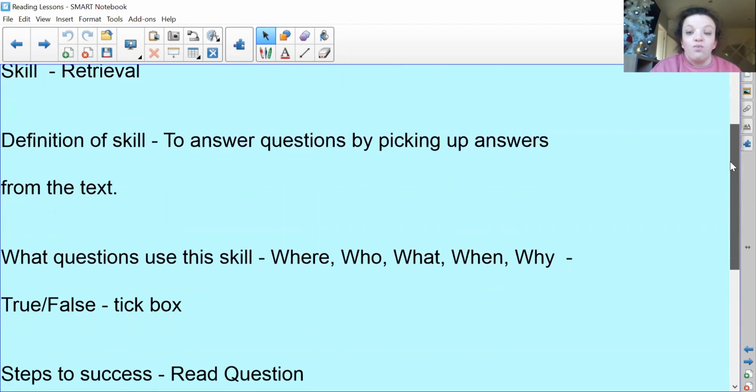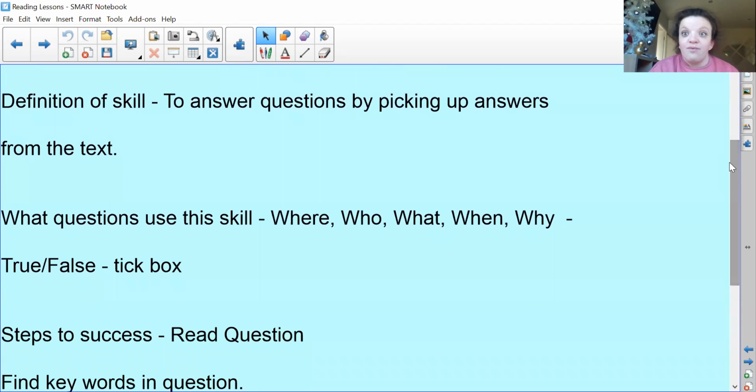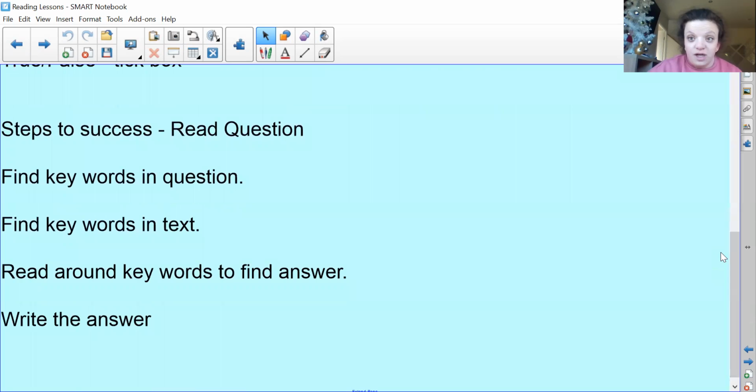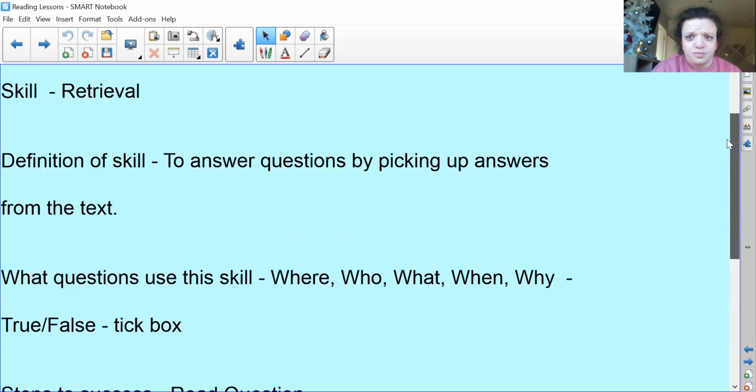We're going to be looking at where, who, what, when and why questions. And we're also going to be looking at true and false and tick box questions as well. So finding them multiple choice as well, and some of them we'll be doing next term too. So today we're going to read the question, we're then going to find the keywords in the question, find the keywords then in the text, read around to find the answer, and then write the answer down.